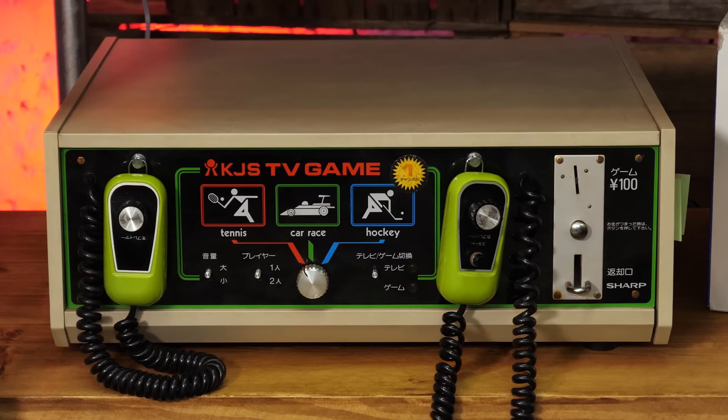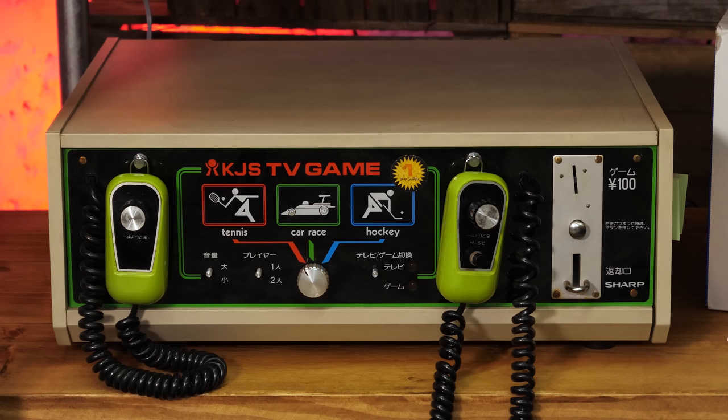So this would sit between your aerial and your TV, just like a VCR would. A coin slot on the right hand side charges 100 yen for a game. I can see how it would have been tempting to have a few games in your hotel room to pass the time, especially if you were on your own.